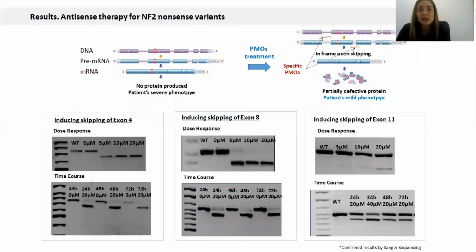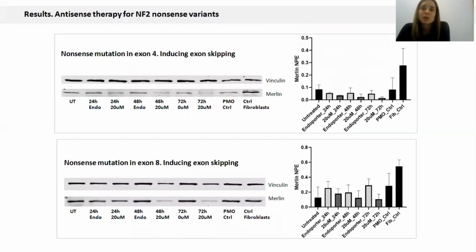The other approach that we tested is for patients with nonsense variants, in which the goal is to reduce the severity of the phenotype by creating a semi-functional form of Merlin, by inducing the skipping of the exon that carries the pathogenic variant. For these cases, we first set up the skipping of exons 4, 8, or 11 in control fibroblasts. And once we knew the conditions, we tested the fibroblasts that contain the nonsense mutations and looked at what happens to the Merlin levels by Western blot.